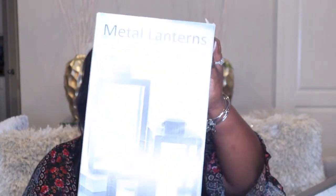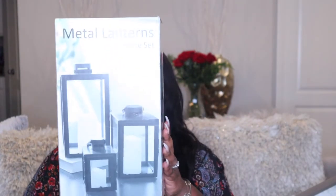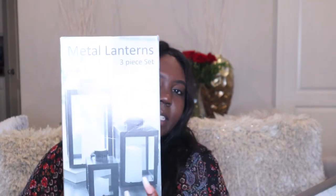So the first thing that I saw, actually as soon as I walked in the store, is this. These are three metal lanterns. This is a three-piece set. It comes with the large size, the medium size, and then the small size. I thought this was so cute. And basically you just put the LED flameless candles in here.